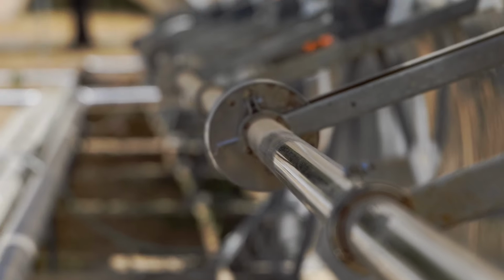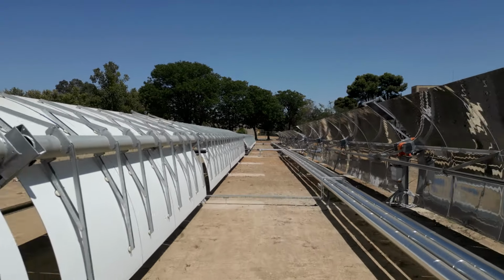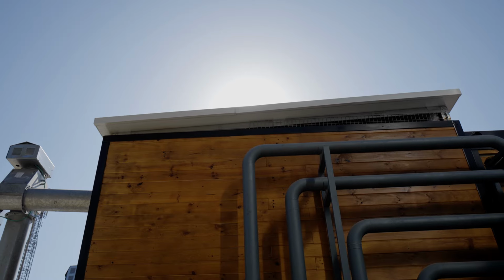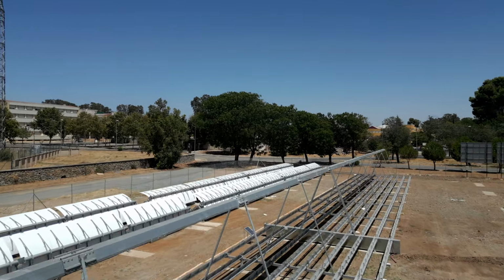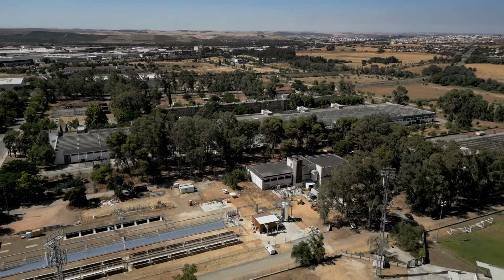The pilot facility will now start operating and be further evaluated by the university students and researchers. This will help determine which technologies are most effective in reducing carbon emissions from district heating and cooling systems, especially in Europe's most challenging climates.